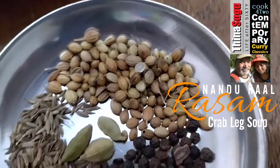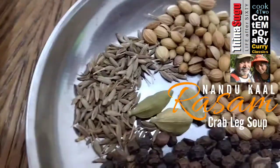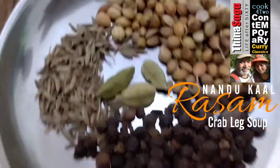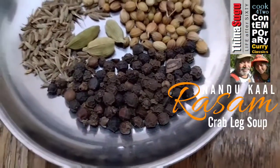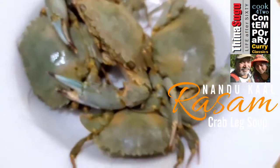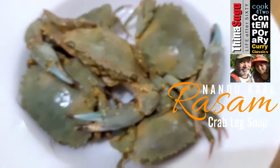One teaspoon heaped coriander seeds. Half teaspoon cumin seeds. Three green cardamoms. One teaspoon heaped black peppercorns. About 200 to 250 grams of fresh uncleaned crabs.